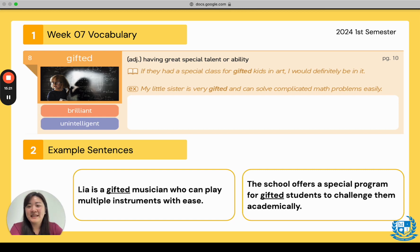Let's look here. Leah is a gifted musician who can play multiple instruments with ease. So maybe this girl, Leah, is able to play the violin, the piano, the trumpet, the guitar, the saxophone, because she's very gifted. She has a special talent for music. Example 2. The school offers a special program for gifted students to challenge them academically. So here, they have a special program for the super talented and smart students so that they're able to learn more.